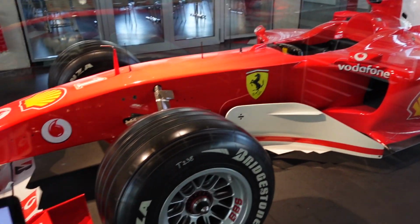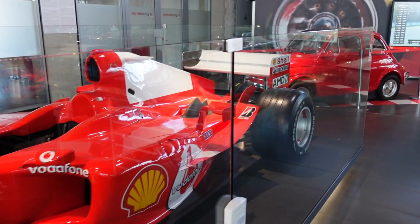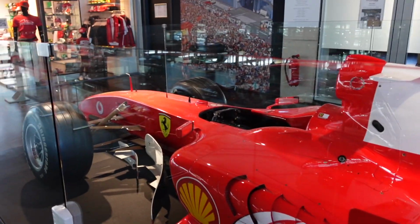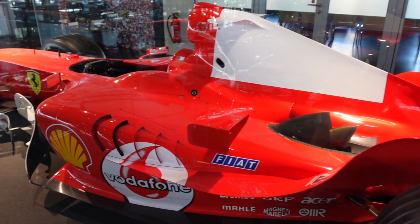Because of course if you're a world champion like Michael, you don't want to not be on the podium after all those world titles. So it's quite fun. The sound is a bit gone in this car, a bit less than in the V10, but nice to share a bit about it.